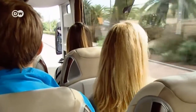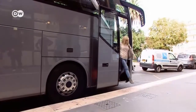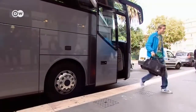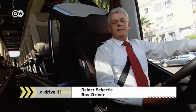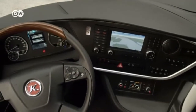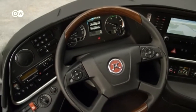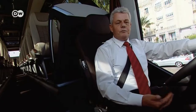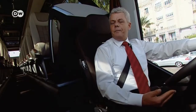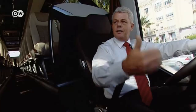We drop the Mercante family off at their hotel after a smooth ride and take the opportunity to ask Reiner how he's doing in the driver's seat. He says the whole cockpit area is set up for the driver. Every button is in the right position, so the driver just has to press it once, and he knows where it is. He says the buttons are arranged logically, so drivers can find them straight away, and they're in the best possible position. Another thing Reiner mentions is that the drivers themselves can change the buttons to suit them and put them in other spots. He says that's typical for Setra.